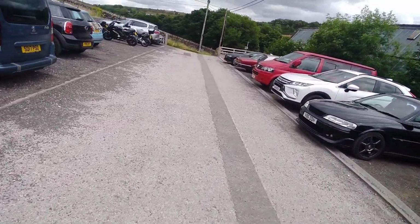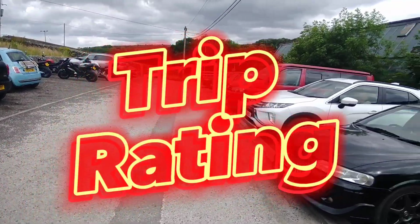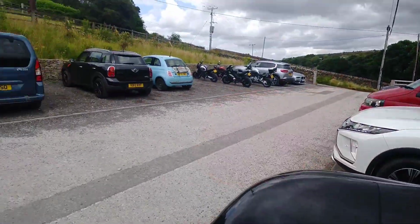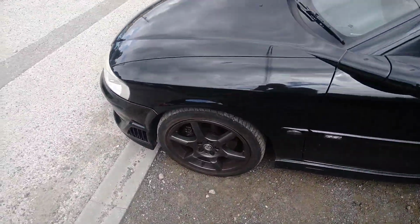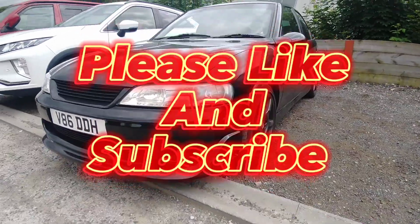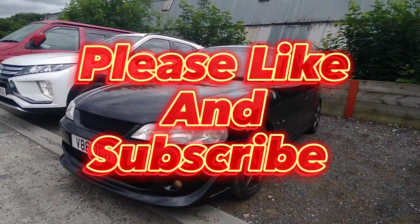So in conclusion, I give this place a 5 out of 10. It's been generous. Have a quick look at the Vectra as well. Oh yeah, there's a Vectra GSI in the car park as well. Not everybody's cup of tea, but a rarity nonetheless.